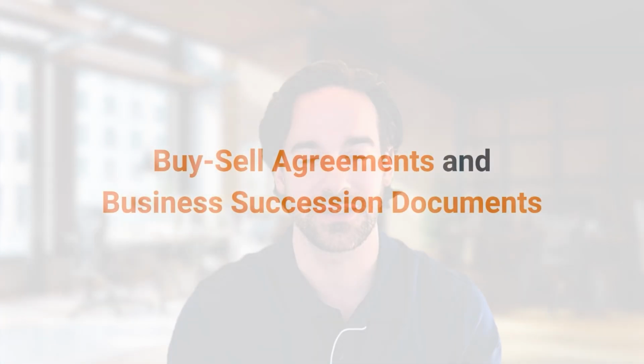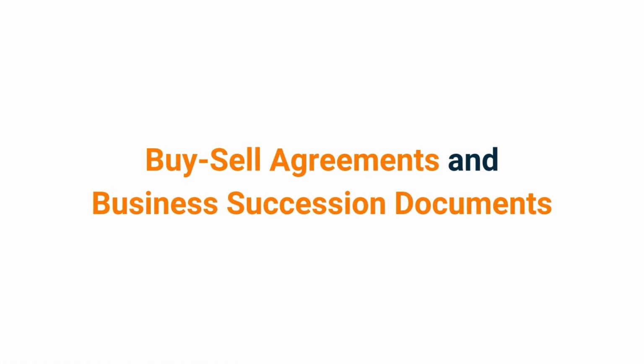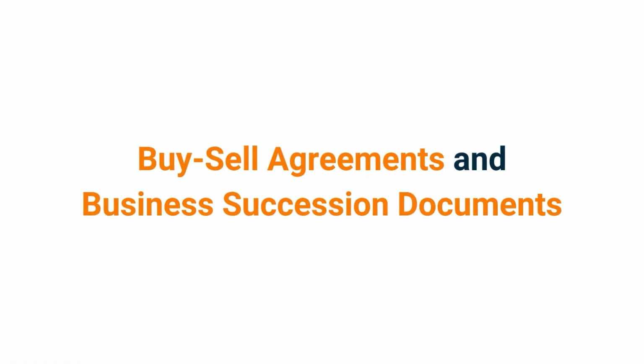Lastly, if your business has more than one owner or you're building something that will eventually be sold or passed on, you want to put together a buy-sell agreement and a basic succession plan early on. Don't wait until someone wants to retire or has a medical emergency. Having a plan in place ensures that ownership can transfer smoothly and the business avoids the financial pains that uncertainty brings.